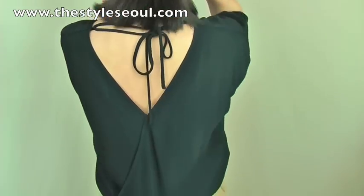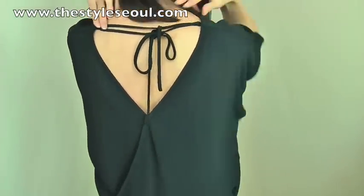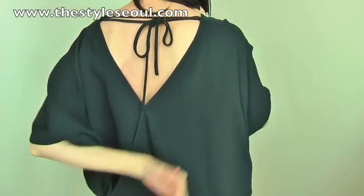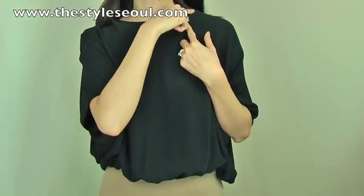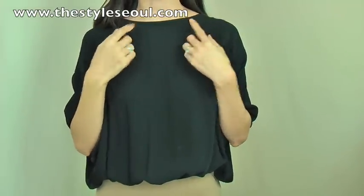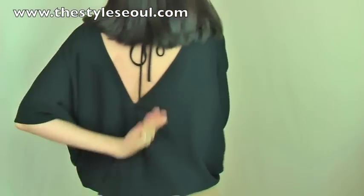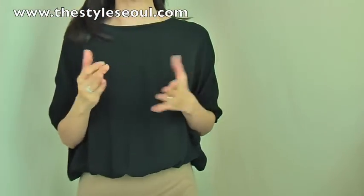It's quite sexy, and it has a little string attached here, so it just holds both parts and makes a very, very beautiful, sexy, feminine shape behind. The front has a quite high round neck, so it gives you a very classic and decent look, and then behind is a deep V, giving you a bit of a sexy look, so it has a very nice combination of front and back.